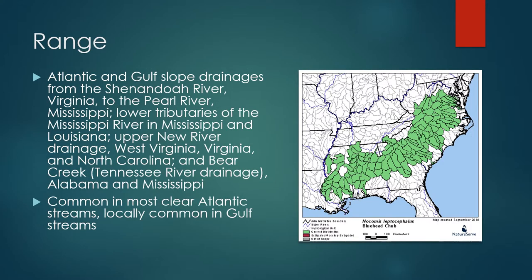Their range can be seen in a picture here. As you can see, a lot of their range is within North Carolina. They're common in most clear Atlantic streams and in Gulf streams, but they're a keystone species in North Carolina and can be found in many creeks and streams here, which is really important to our ecosystems and watersheds.